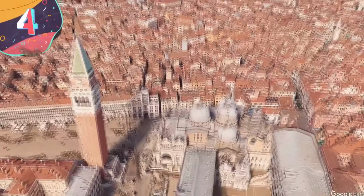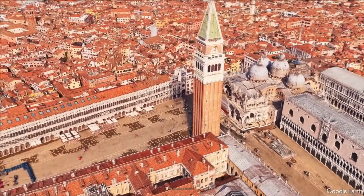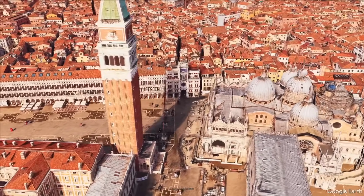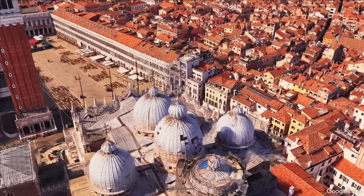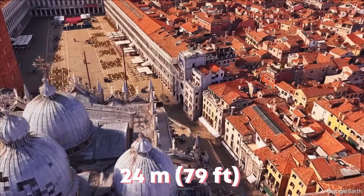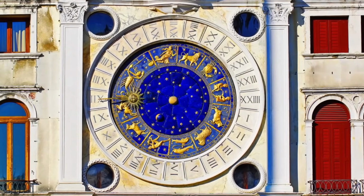Number 4. Venice, Italy Clock Tower. Perched above Piazza San Marco in Venice, the Torre dell'Orologio, or Clock Tower of Venice, is a Renaissance masterpiece that has marked time for over 500 years. Built between 1496 and 1499, this 24-meter or 79-foot tall tower may be small by today's skyscraper standards. It's a timekeeping theater where engineering, art, and spectacle come together.